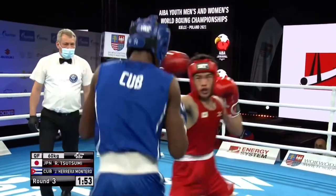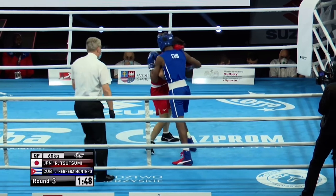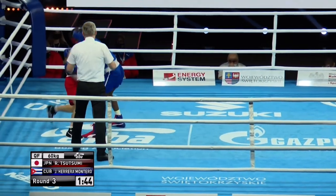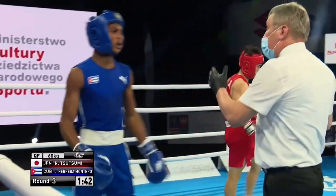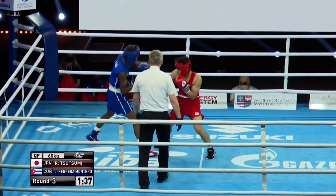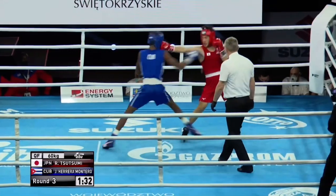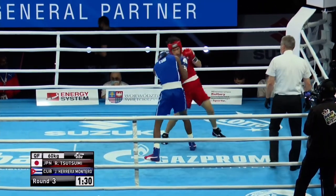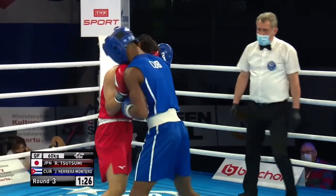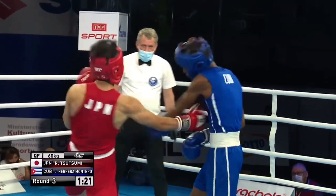That's a lovely combination, and he looked slightly unsteady there for a second. Herrera Montero, who, to be fair to him, is digging in and looking to fight fire with fire on the inside here. I wouldn't have been that surprised to have seen a standing count there. Jabs from Tsutsumi. He's working hard, Herrera Montero, putting absolutely everything in this. He's still trying to win.